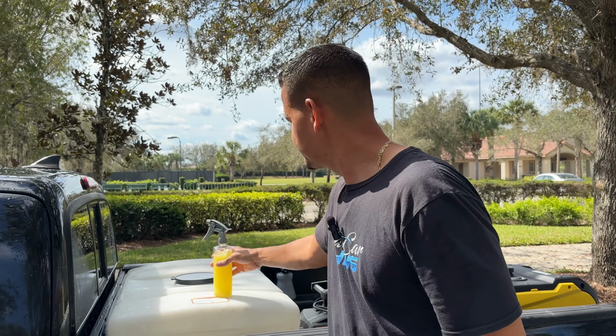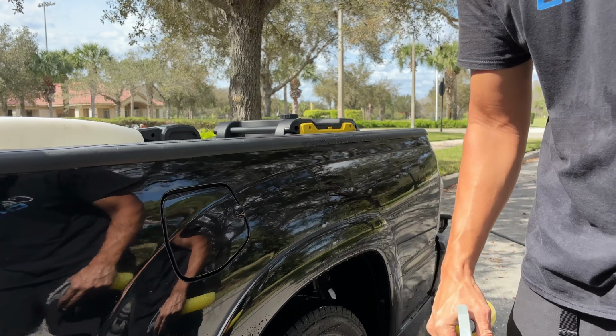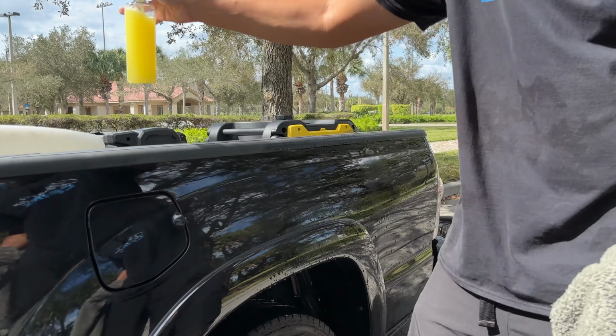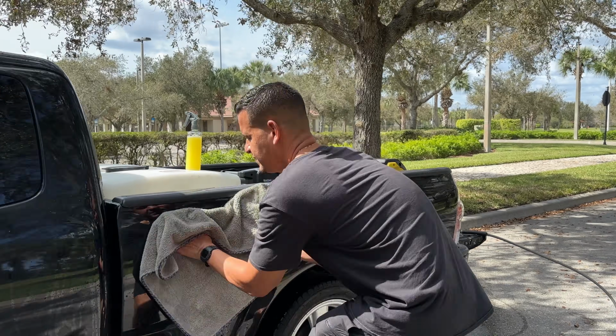Alright guys, the work truck is now clean. Let me show you guys how I love to use this product. I got my drying towel here, it's a little bit damp. I got the Technician's Choice. Panel is wet. A little shake. Couple spritz, guys. A lot goes a long way with this product. You don't need a lot. There you go.